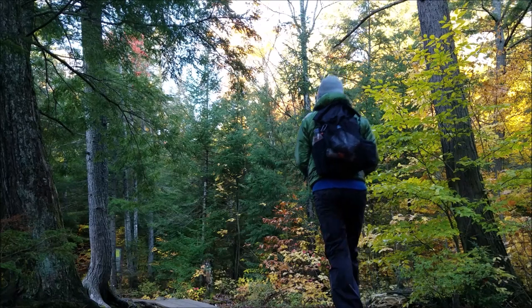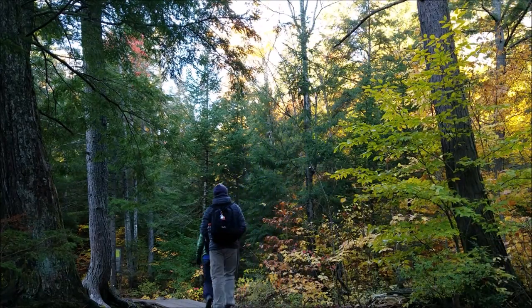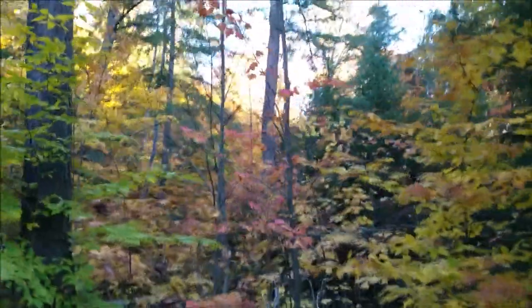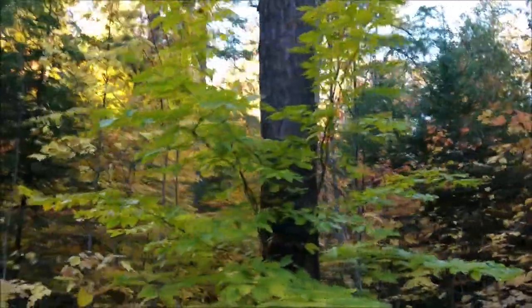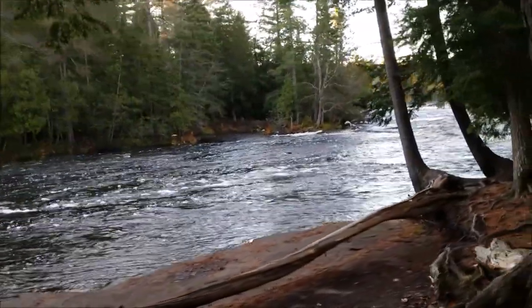Each year in October, I try to go on a new and exciting adventure. The Upper Peninsula has always been on my bucket list, and what better time to visit than in October when the leaves change colors. Joining me on my adventure this time is no other than my trail brother, Samuel.